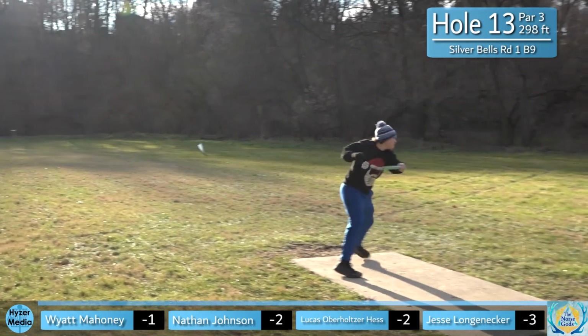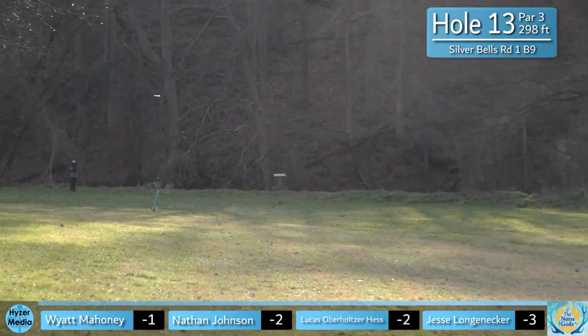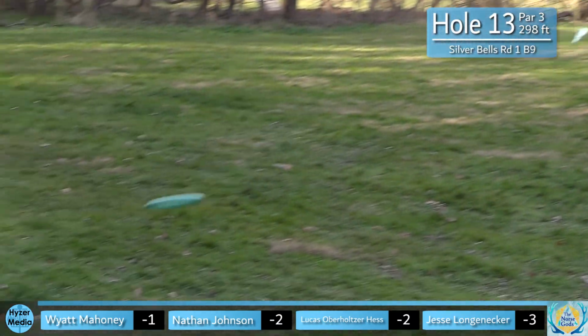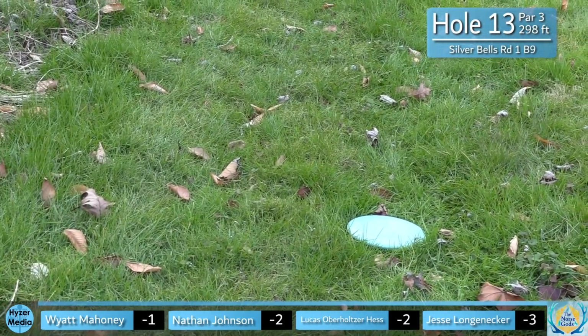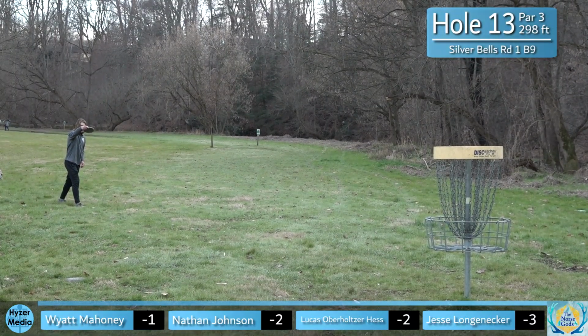So we'll see if Wyatt can adjust. This is looking good if it can fade back. Yeah, good line, just a little straight. Like I said, the headwind kind of just held it there, but he's still got a birdie putt too.